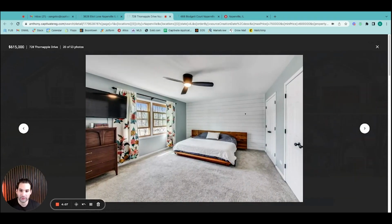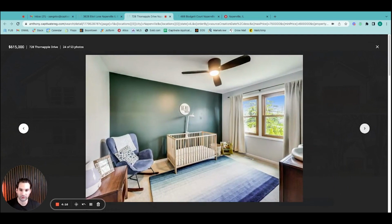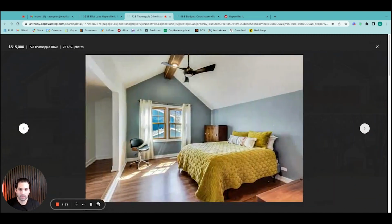Primary bedroom, I would say. They have these vertical slats. It looks pretty nice. And this is the ensuite. Kind of small, not super luxurious. Nice accent wall. This is a cute bedroom for the kids. Nice vaulted ceiling or cathedral ceiling.